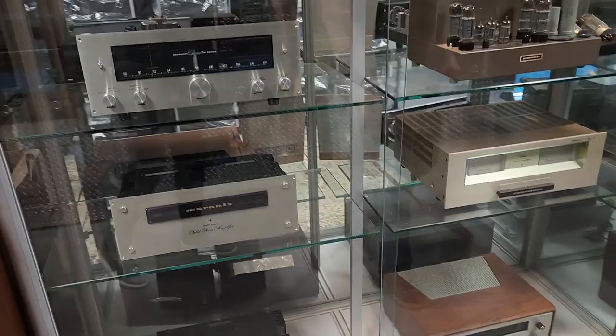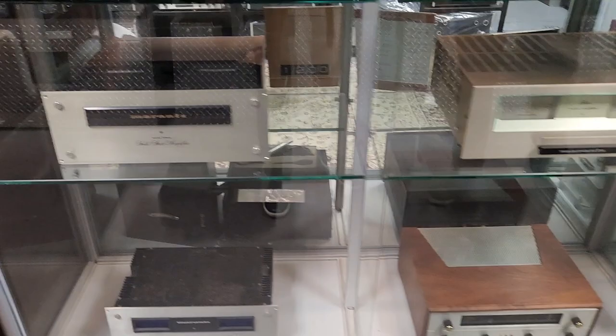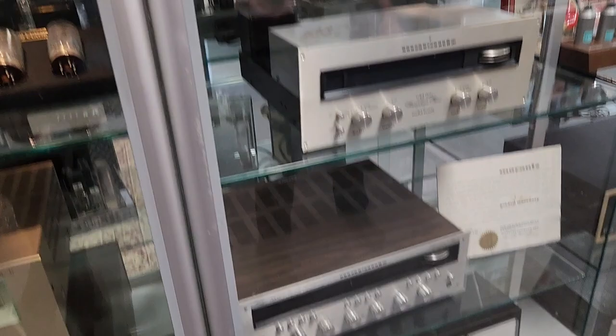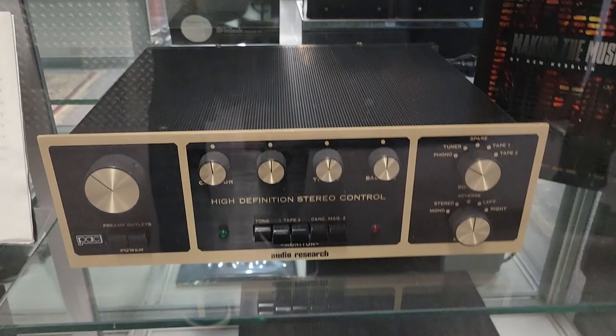Sansui was another big name back in the day. They sounded very good. They tried to copy McIntosh. This is Fisher, isn't it? Yep, one of their tuners. So back in the 60s and 70s, these were the great systems. McIntosh, Marantz, Fisher, Scott, Sansui. Vintage Audio Research preamp. All right, awesome.